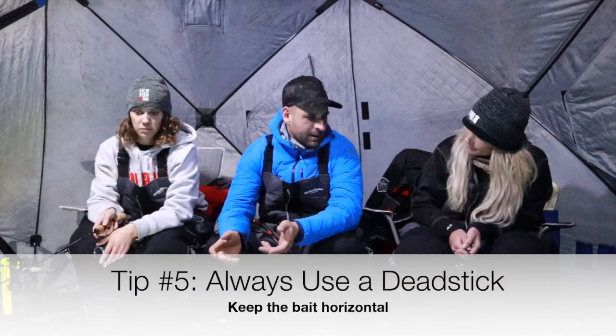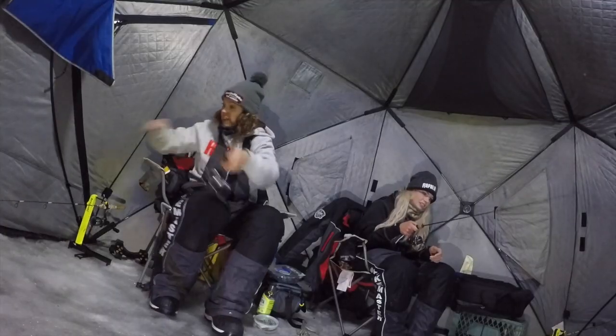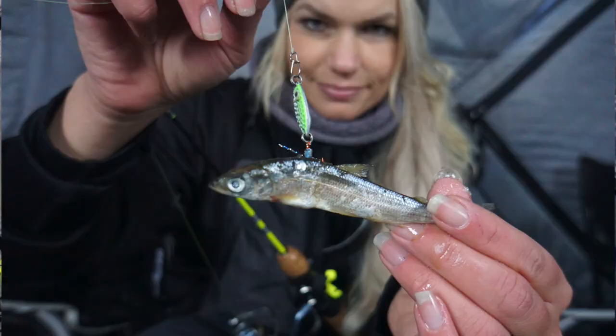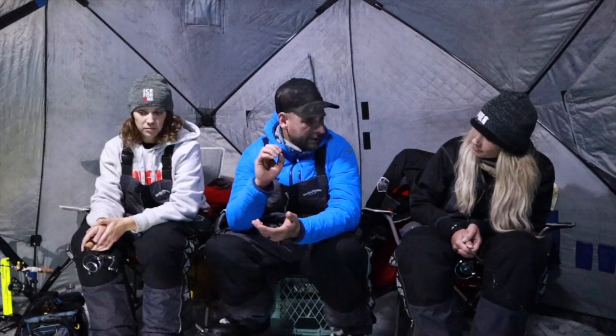And the last thing is the dead stick. So many people think that dead stick has to be done with live bait. And I have so many clients that come up here and say, what? You're just going to let a dead minnow sit down there? I get that same reaction non-stop. Let that bait sit there completely horizontal, and the fish will attack it.